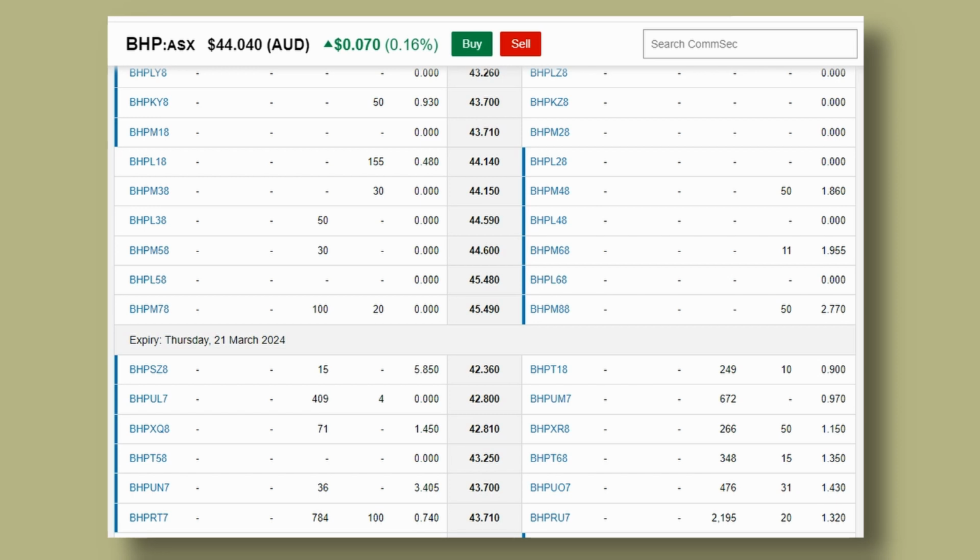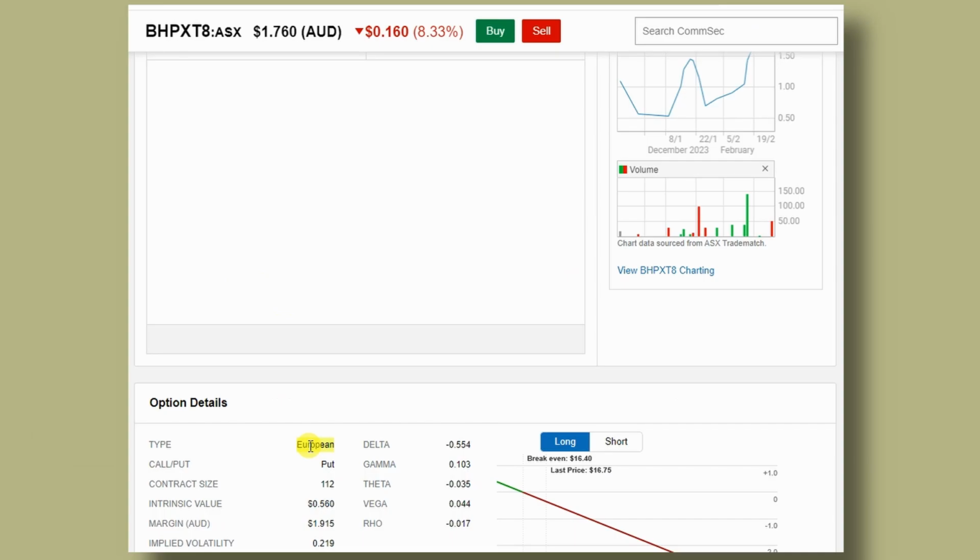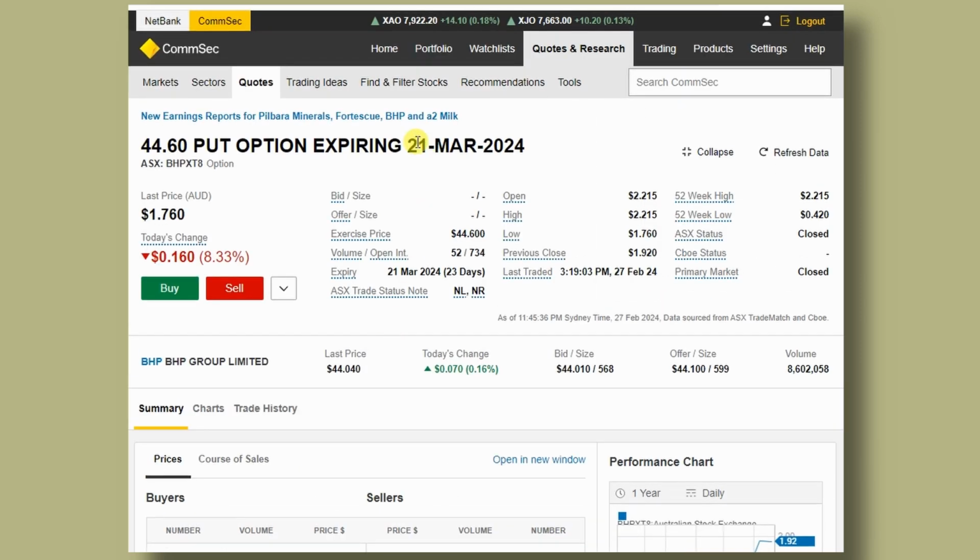Now the good thing about these options is that they're European, not American. The difference with that is European options can only be exercised at expiry, not before. So American options can be exercised any time between now and expiry, whereas European options can only be exercised on the expiry date, which in this case is the 21st of March, which means that between now and the 21st of March, I don't have to worry about my options being exercised, which just gives me a little bit of time to work out which way the trade's going and whether I want to stay in the trade, buy my way out of it, or roll it up or roll it out or close the trade altogether.